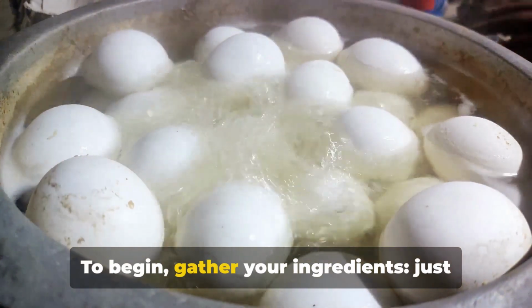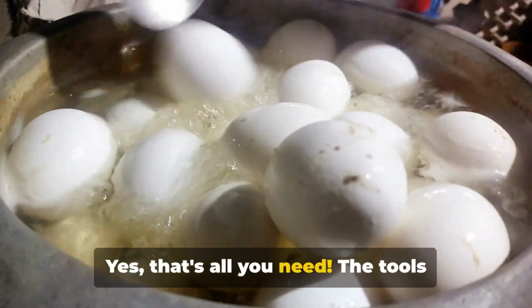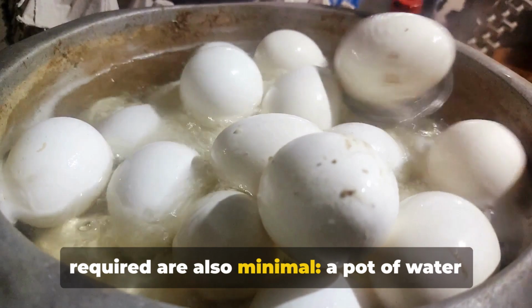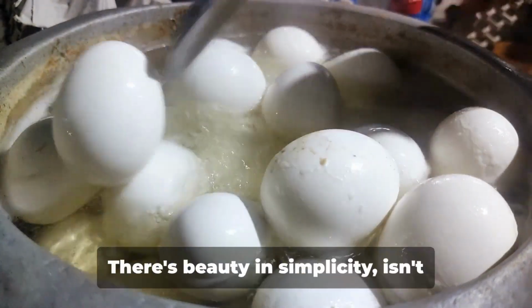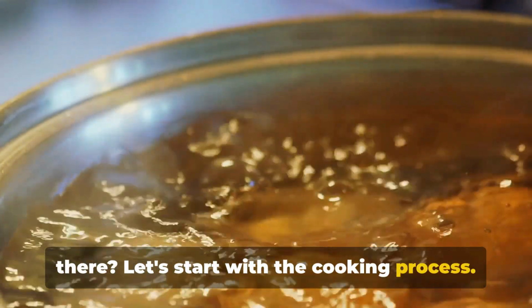To begin, gather your ingredients, just eggs and vinegar. Yes, that's all you need. The tools required are also minimal, a pot of water and a slotted spoon. There's beauty in simplicity, isn't there? Let's start with the cooking process.